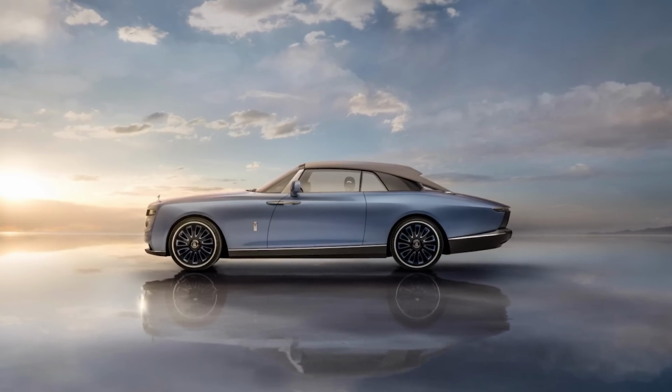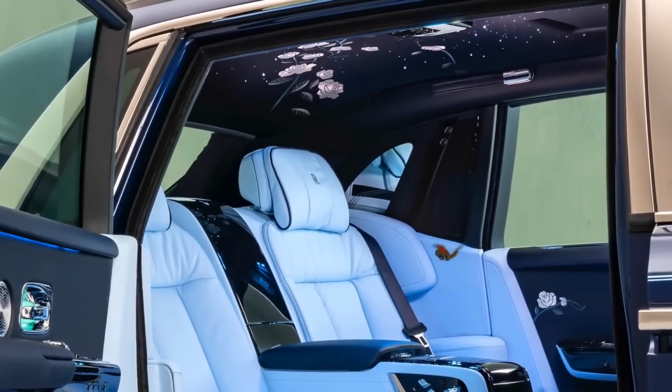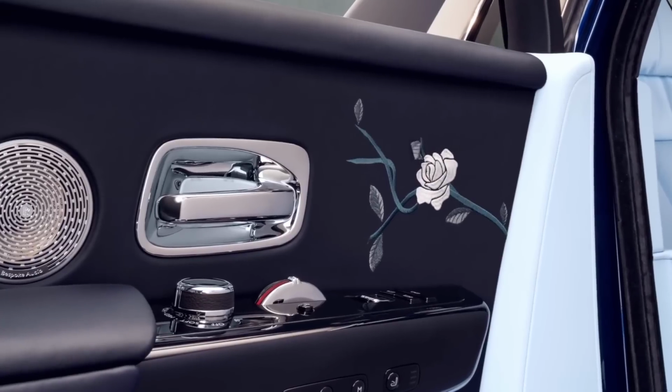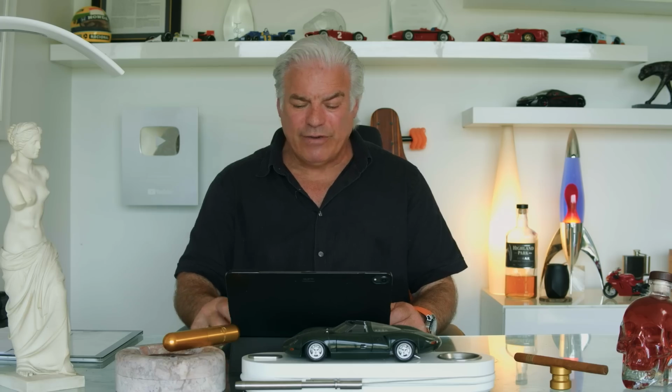But apart from that, the rest of the design of the Rolls Royce, if we get into the interior, you're going to expect Rolls Royce quality, exquisite to the max. Nothing is left to be felt that it could have been improved on.